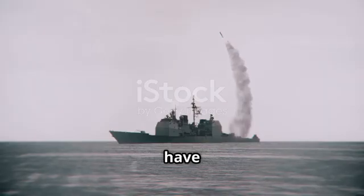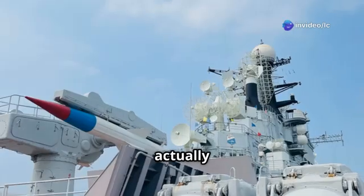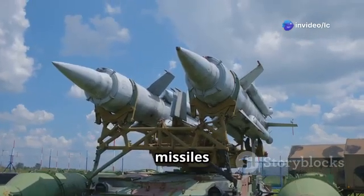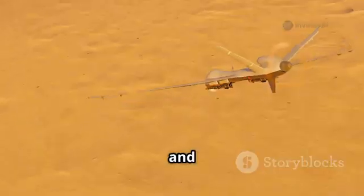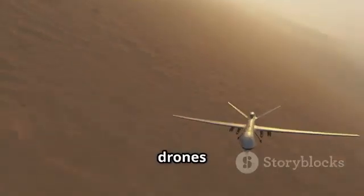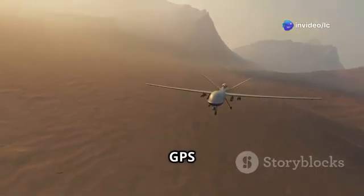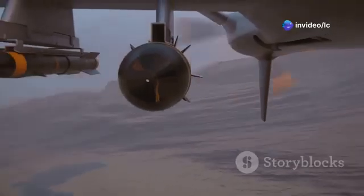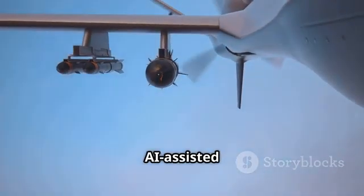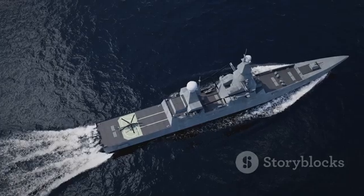In contrast, the Houthis have deployed Iranian-origin anti-ship ballistic missiles like the Noor, which is actually a copy of the Chinese C-802, as well as Quds-1 cruise missiles, Birkin-2H ballistic missiles, and Shahed-136 and Samad-3 attack drones. These drones are capable of flying over 1,000 kilometers with explosive payloads and GPS navigation. Some of these drones have been modified with AI-assisted visual guidance, making them even harder to detect.